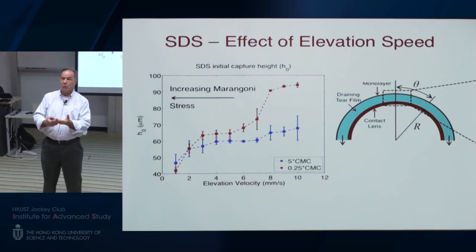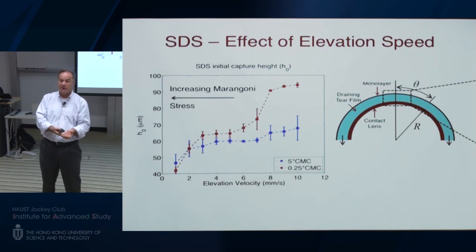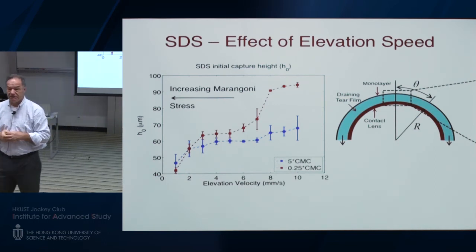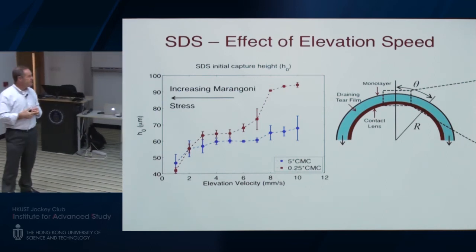So with these soluble systems, very different than the insolubles. One, it depends on whether or not you're above the CMC, the critical micelle concentration, or below it. And it depends on the velocity of how quickly you present the contact lens to the interface.